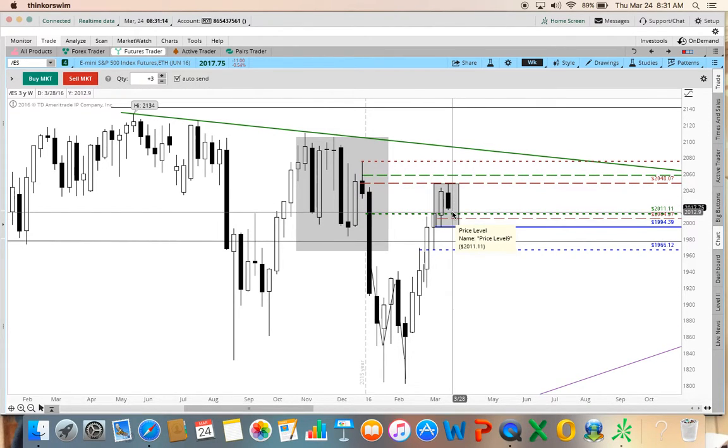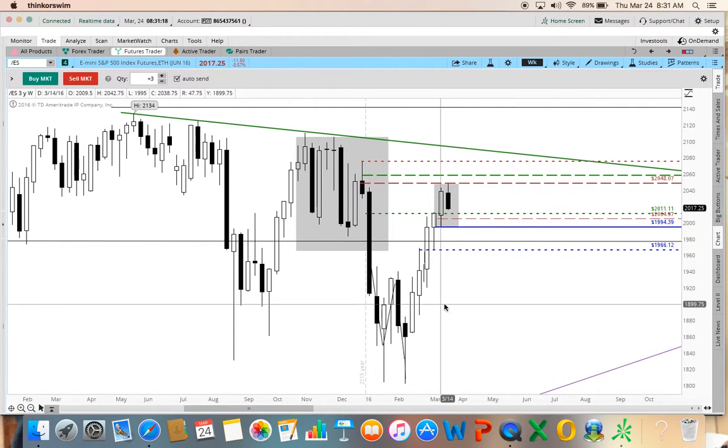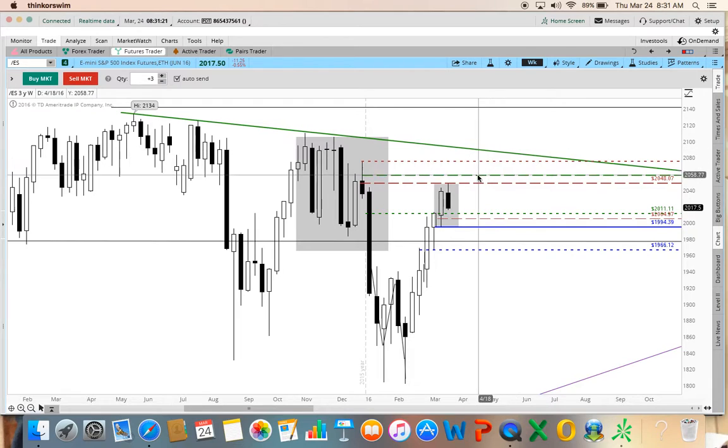And some aggressive bulls, those who are always buying, they will buy the pullbacks and go for the next leg up, which is this target or anywhere around this target. So good luck everybody. Trade wise, trade small.